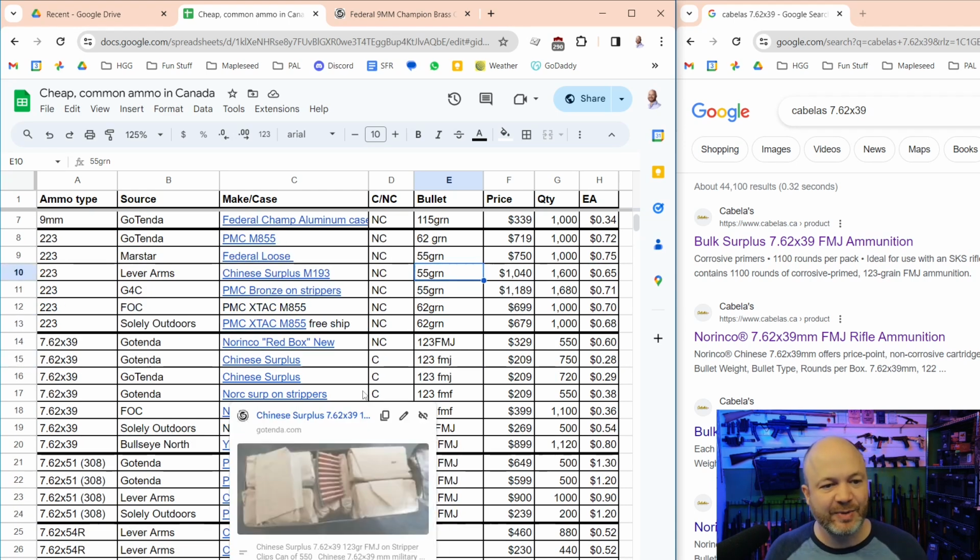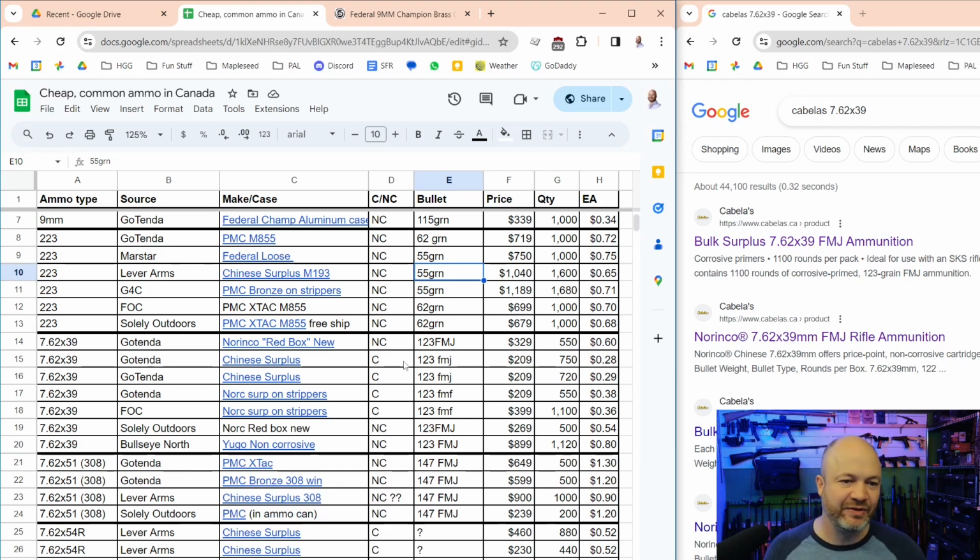Getting down to 7.62 by 39, your SKS and your Type 81. I put a couple of different versions or a couple of different variants in here. So the cheapest by far was Gotenda. It's weird. They have a 750 round spam can, and then they have a 720 round spam can. They price them the same. They're both $209. So get the 750 round one for 28 cents a round. That is the cheapest rifle ammo you're going to find too.